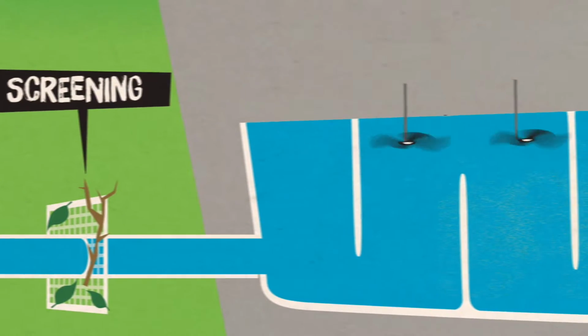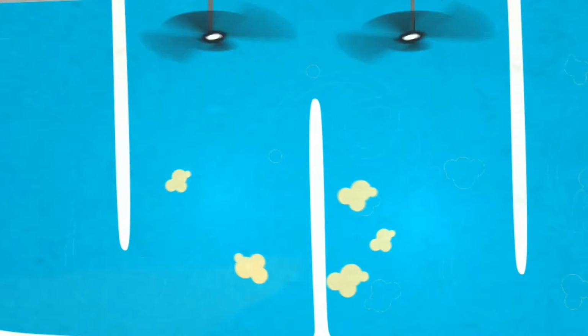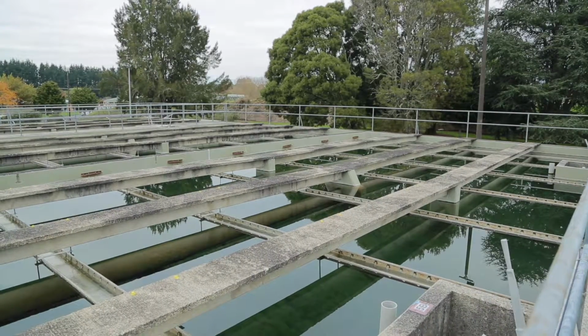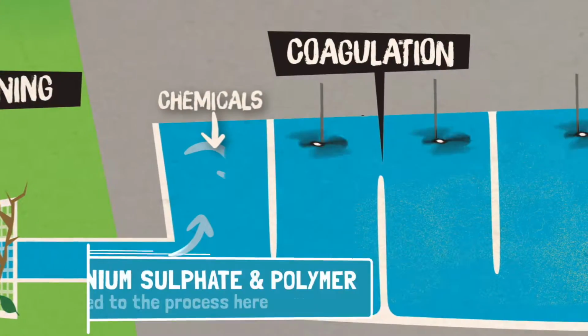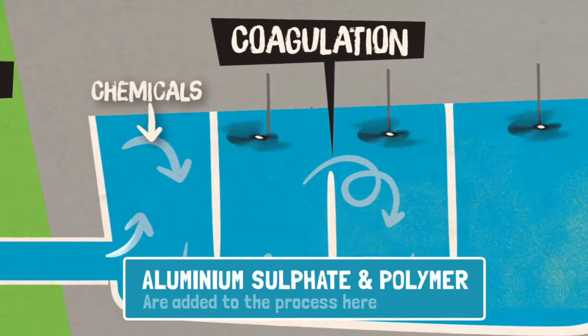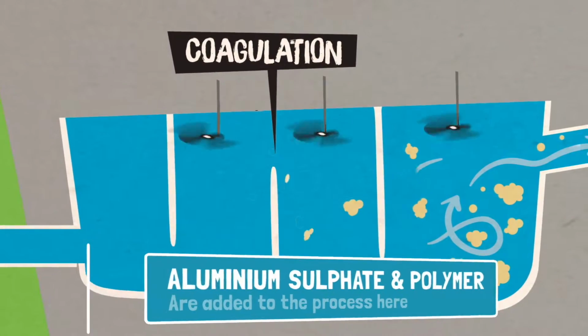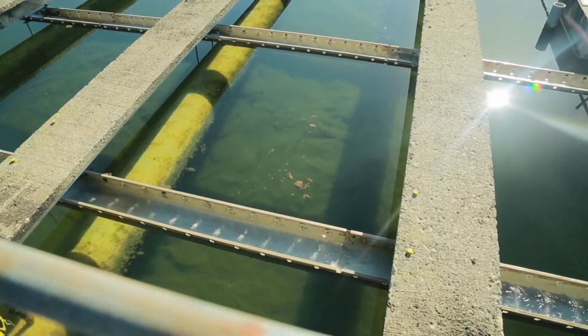The first part of the process is called sedimentation. That means letting all the tiny bits of dirt fall to the bottom, but some of them don't want to do that. They are too small and stay suspended in the water. So to help get them to settle out, we add 2 chemicals called aluminium sulfate and polymer. Aluminium works by breaking weak bonds that hold small bits of dirt in suspension. The polymer also helps small suspended bits to clump together to form bigger, heavier particles called flocculant or flock.